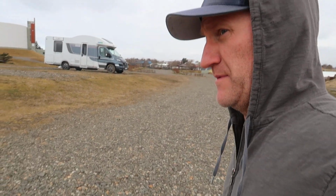Morning. Welcome to the town of Motorhome, Iceland, on the mid-eastern coastline. Probably one of the prettiest campsites we've had since we've been here, which was nice because of the rather stressful afternoon that yesterday sort of devolved into. But we're ready to kick off again.